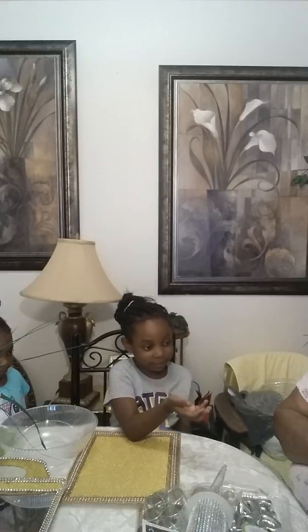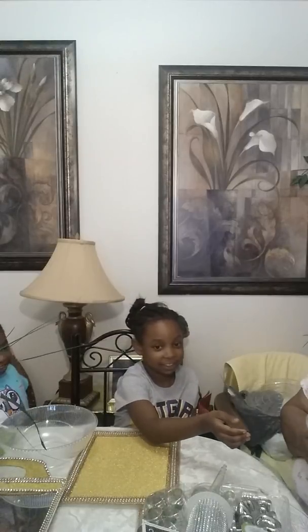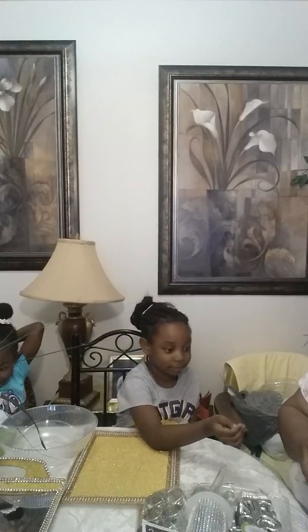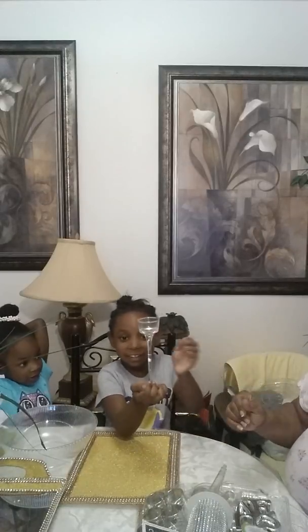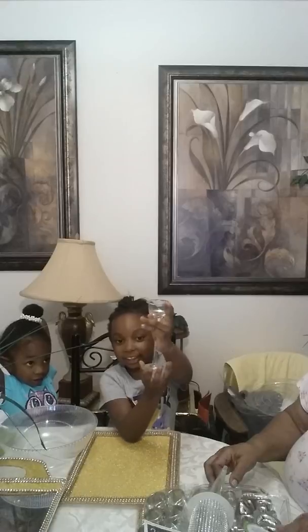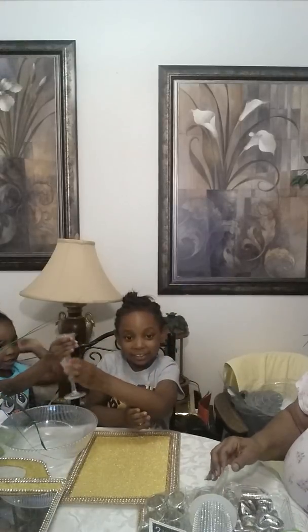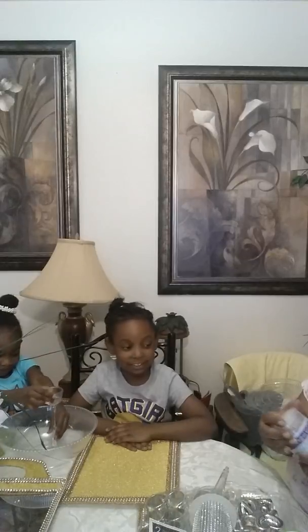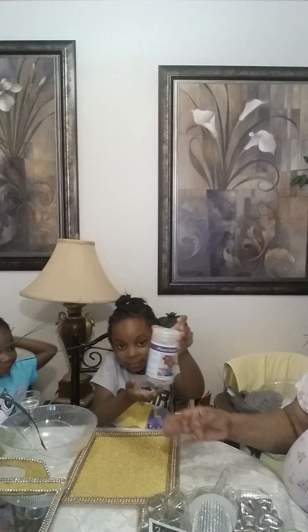I got a chance to go to Michigan last week, and this is part two of the Dollar Tree haul I went to. We found these at the Dollar Tree in Inkster. Pay was asked, and then I also got these floral gel beads there.